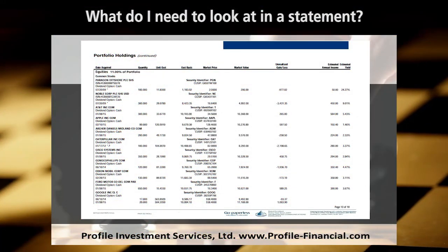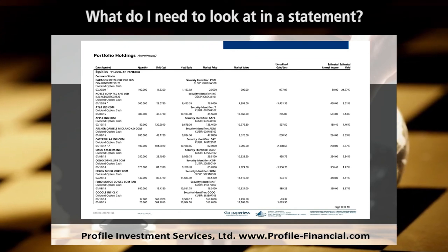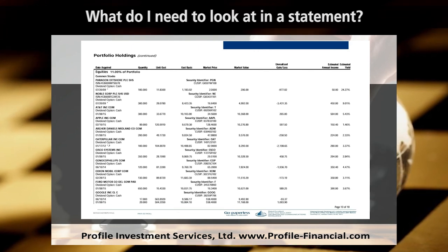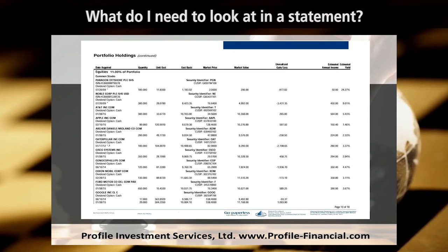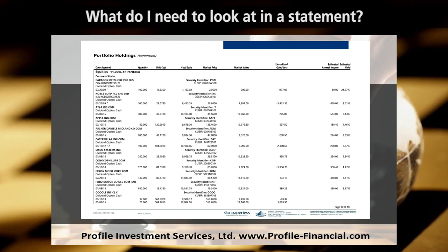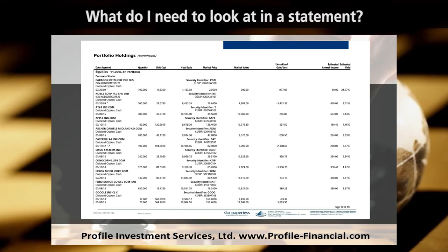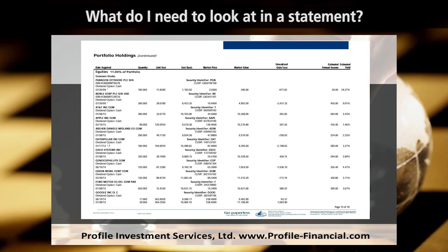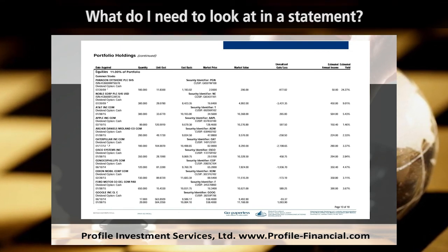The portfolio holdings continue. Here, this is a page with all of his stocks on it. And you can see very similar information. For each company, you can look at how much it cost him to buy it. That's called the cost basis, and what the current market value is. Then there's the column which is the unrealized gain or loss. That means that the value of the stock is either up or down since he bought it. It's unrealized because he hasn't sold it. Once he sells it, then it will become a realized gain or loss. And once it's sold, of course, it will no longer appear on his current monthly statement.